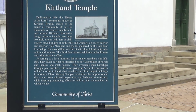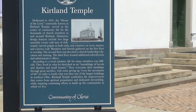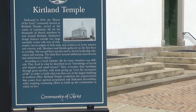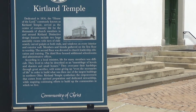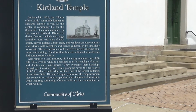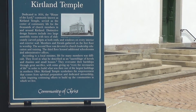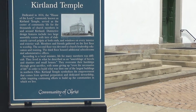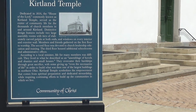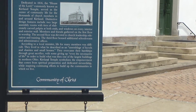According to the local minister, life for many members was difficult. They lived in what was described as an assemblage of hovels and shanties and small houses. They overcame their hardships through great sacrifice, with some giving even the necessities of life in order to build what was then one of the largest buildings in northern Ohio. Kirtland Temple symbolizes the empowerment that comes from spiritual preparation and dedicated stewardship, while inspiring continuing efforts to build up the communities in which we live. And this is, says the Community of Christ.